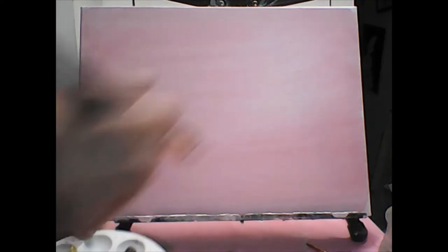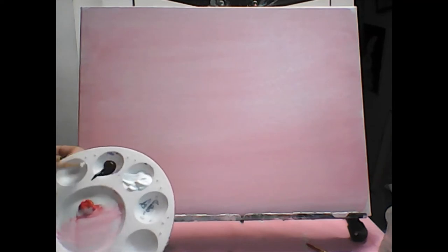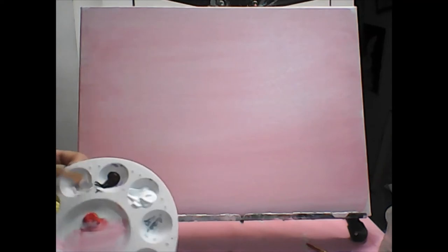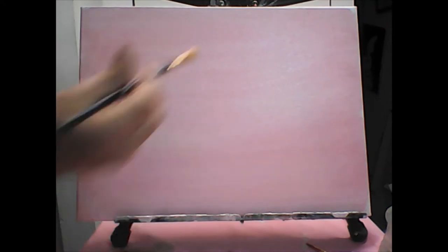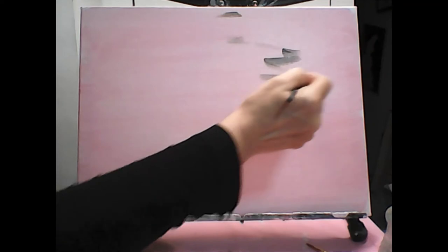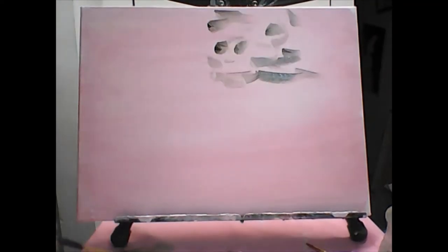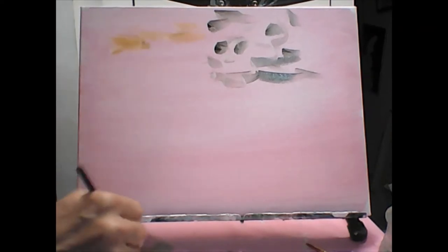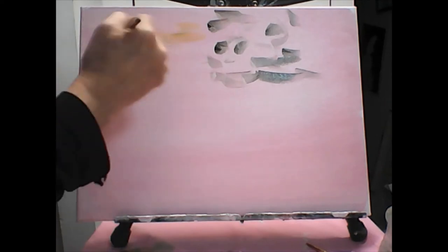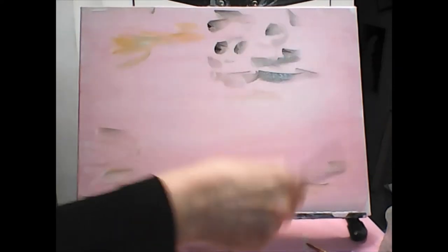Now to get weird. I'm going to take a little bit of white and brown. I'm going to be using a lot of white in this one. Doesn't matter where I put this. I'm just going to throw some brown blobs on here. Maybe a little bit of yellow in. Some light brown blobs. This is going to look a bit weathered, like all worn out boards. So I'm throwing a little bit of that on there.